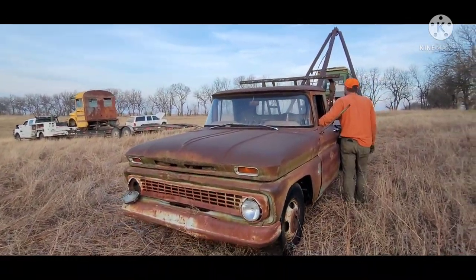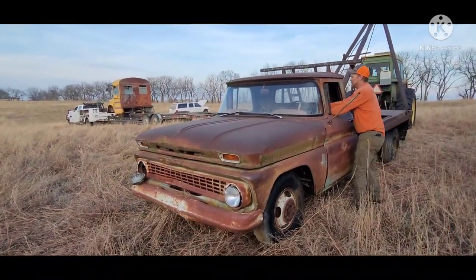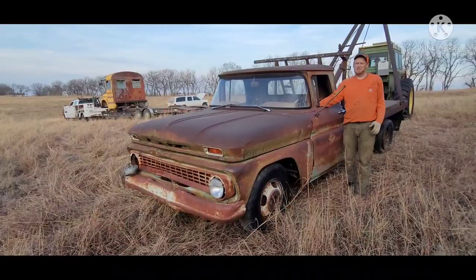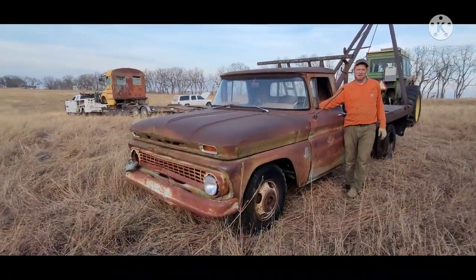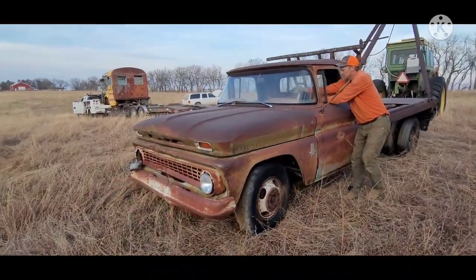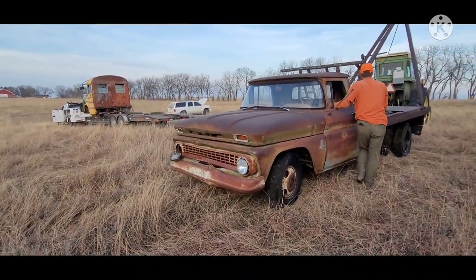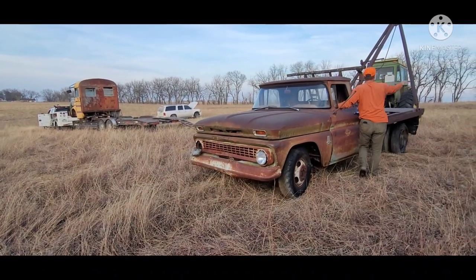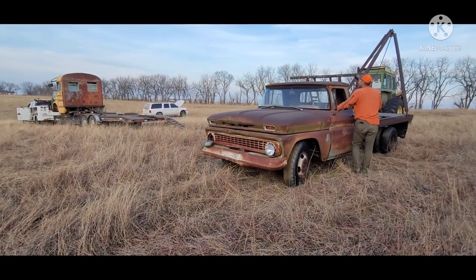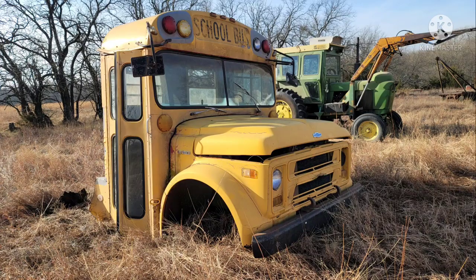Not every one of the vehicles out of this pasture actually belonged to this particular gentleman. Some were just sitting there in storage for other people who owned them. So we made offers on a couple of them, but not everything out there necessarily was available to purchase. That's kind of why we bought what we bought.